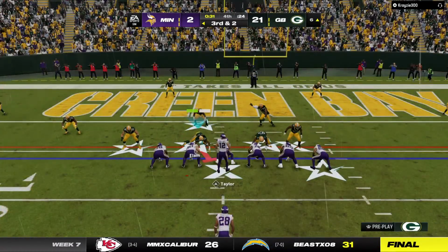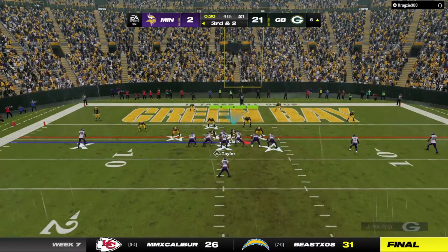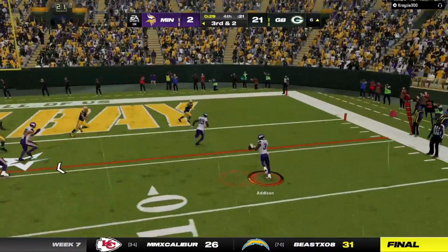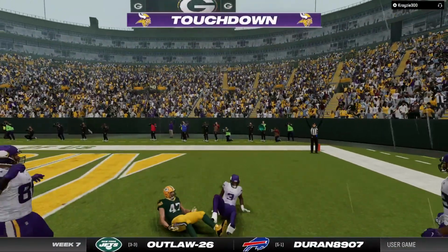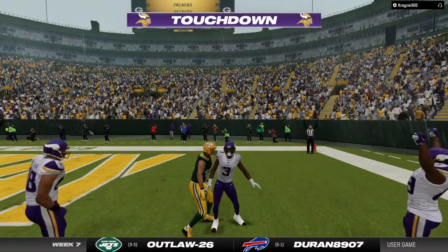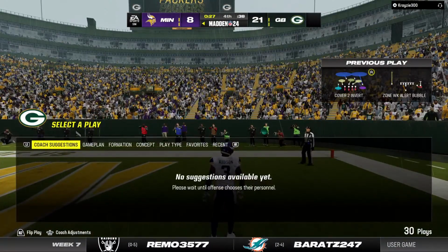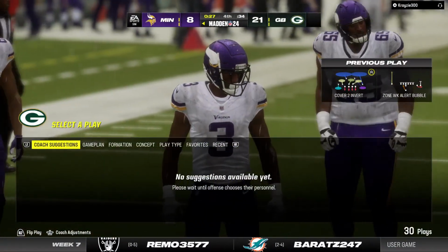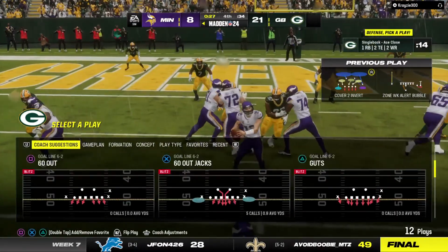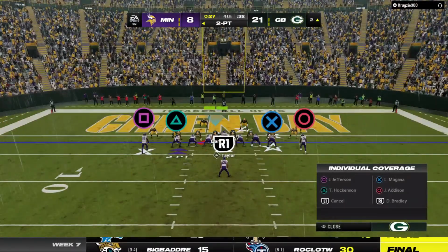Play number 9 set to come here on the drive on 3rd and 2. Ready? Throw to the right, hauled in by Addison. Touchdown, Vikings! Jordan Addison, his 2nd touchdown on the season. And the Vikings are finally into the end zone here in this 4th quarter. I'm not sure win-win is the proper term here, but it certainly felt like it. They got the touchdown they needed.